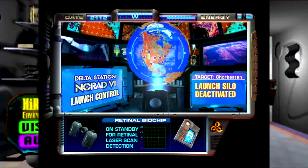Silo deactivated. New launch silo selected. Bangkok, Thailand. Launch to proceed in 1 minute, 20 seconds.